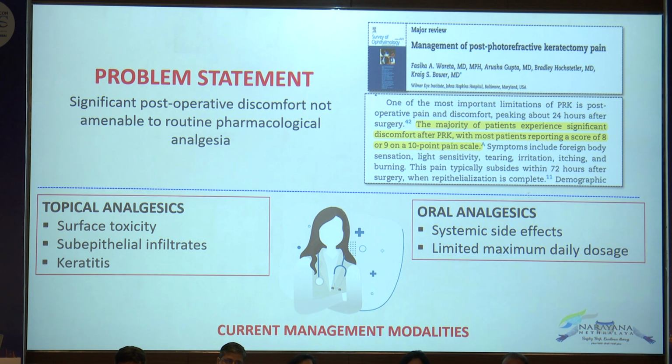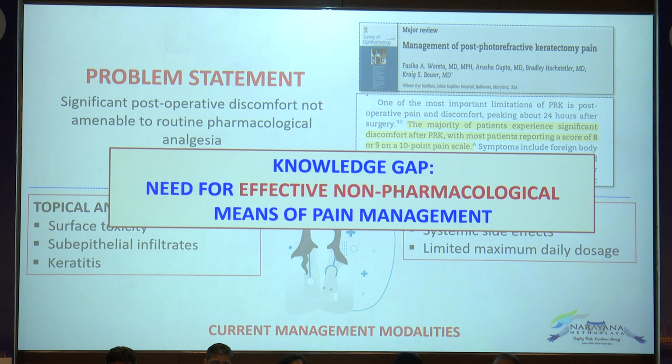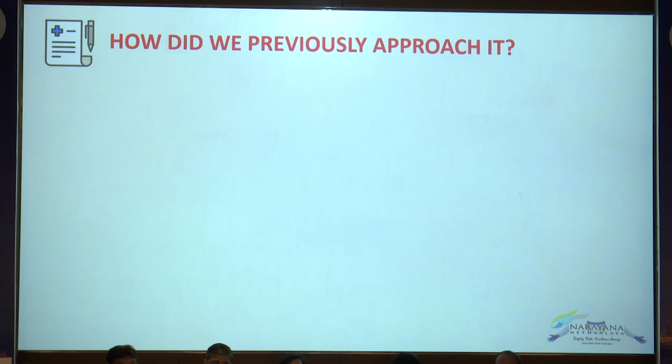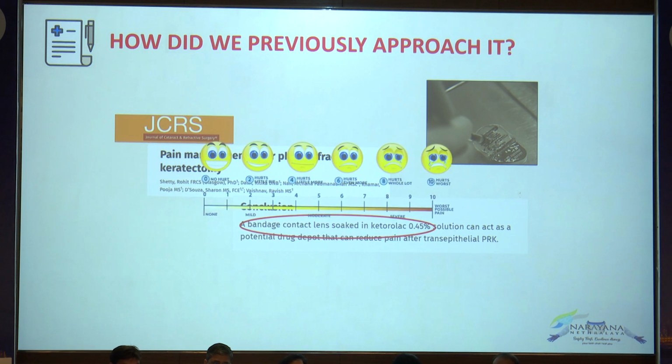Oral analgesics, there are a lot of effective oral analgesics, but the challenge, especially in the immediate post-operative period, is how do we effectively manage pain so that patients have better compliance to these medications. So we want to know whether there is an effective non-pharmacological means of pain management, and that is what we based our study on.